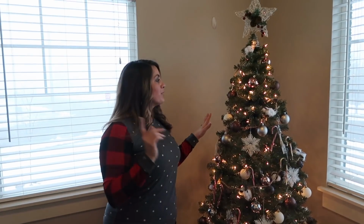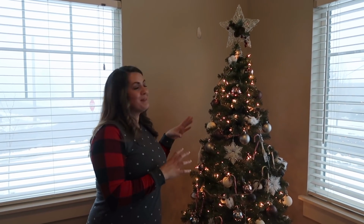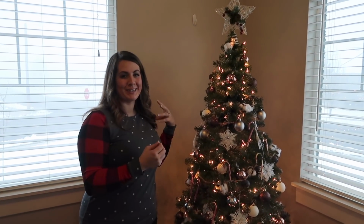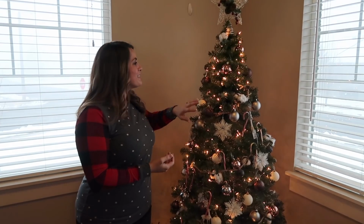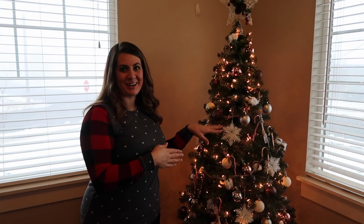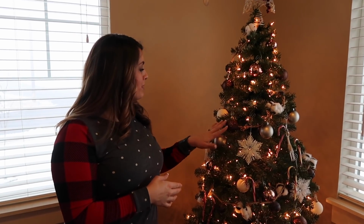And then over in this corner opposite of the bookshelf, I just have this 6.5-foot tree, and it's made me really happy just to have a more decorated tree that I could pick the decorations for. So a lot of these little ornaments I got from Dollar Tree last year, and then these little bells right here were from Hobby Lobby last year.